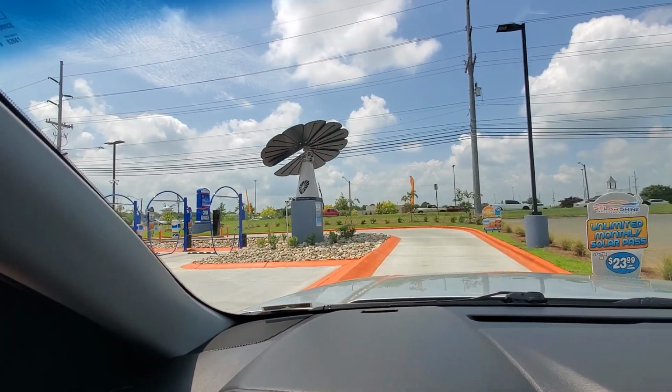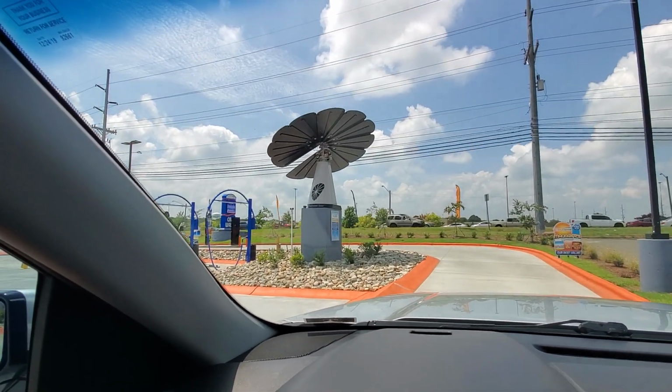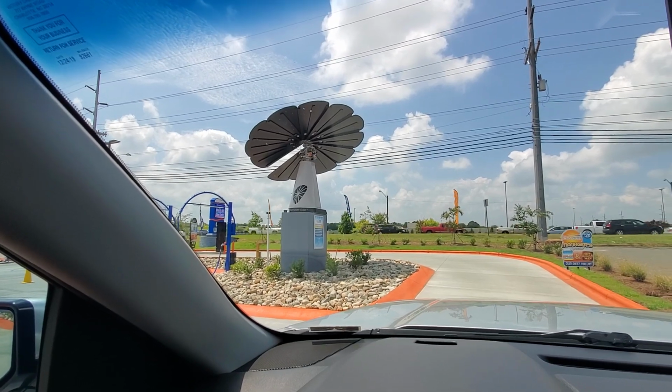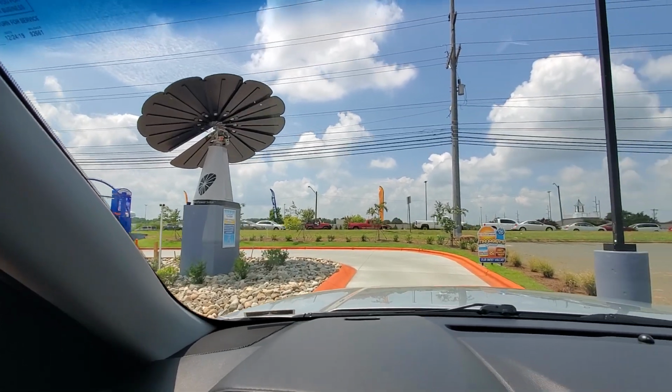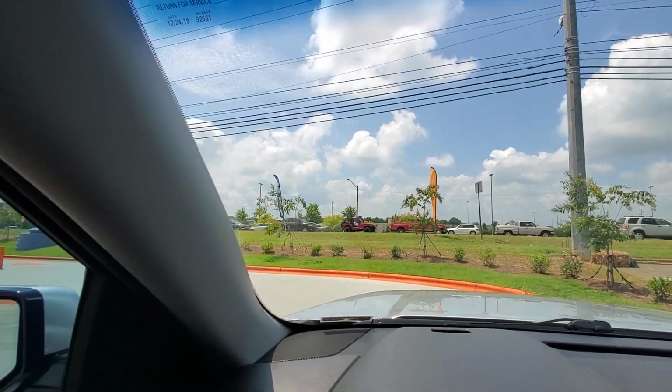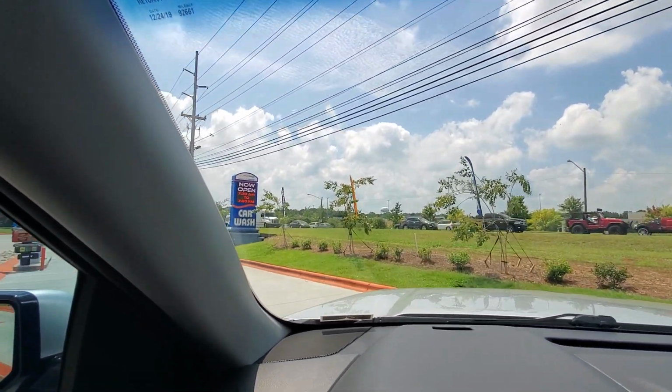Here on the left, you see our solar flower. It's a smart solar panel that actually tracks the sun throughout the day and provides some of the power that we're able to use to wash your car. We're going to continue on around the entrance here, and I'll pull up real quick to our menus.